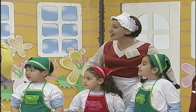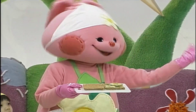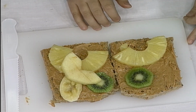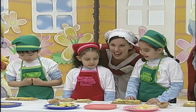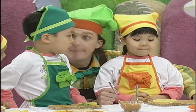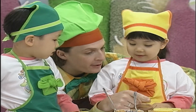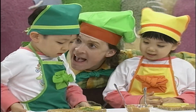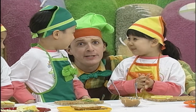What do you have, Lorena? I put bananas and kiwi on the bread. Oh, very good. Oh, Alif, what do you have? I have kiwi, pineapple, banana, and apple. Wow, you put everything on your bread. Oh, good job. Gian, what do you have? And pineapple, and kiwi, and apple. Very good. Hey, Jungwon, what do you have? Kiwi and pineapple. Oh, kiwis and pineapples? Delicious.